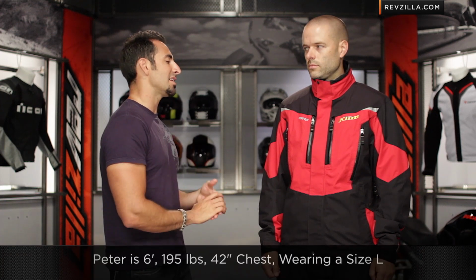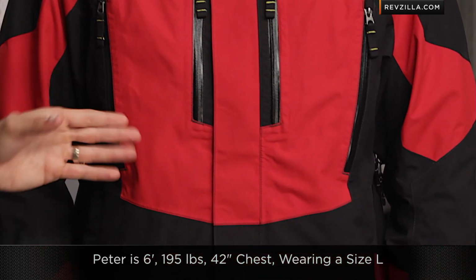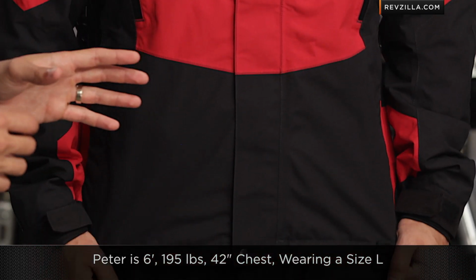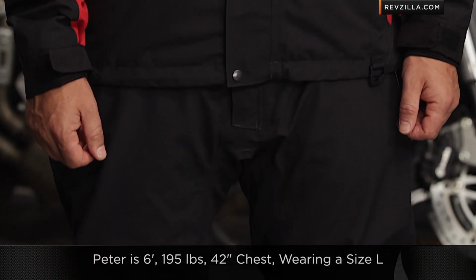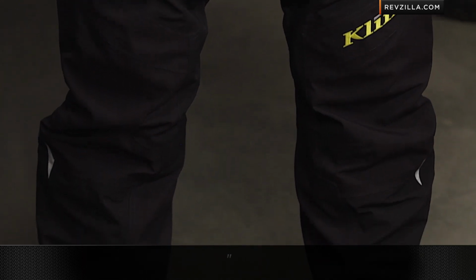Now, diving back into sizing, Peter to my left, 6 foot 195. He's going to be a 42-inch chest, wearing a size large here in the red version of the Storm. Remember, there's a black and a blue version available as well. Peter's also about a 34 in his jeans. He's wearing a size large in the Klim Storm pants as well. And remember, those pants come in standard lengths as well as tall sizes, all Gore-Tex as well.